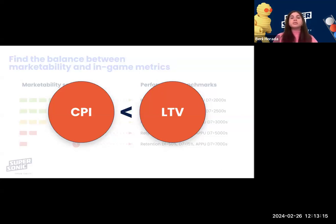But it's also important to remember that LTV always has to be higher than the CPI as a benchmark. Only continue working on your prototype if you can actually forecast that you have a higher LTV than the CPI. Please take into consideration that CPI increases in test as you increase the budget, which means you might start with a lower CPI, but while you're working on the game, it's highly likely that your CPI will spike up.